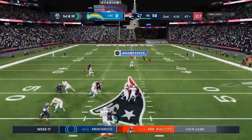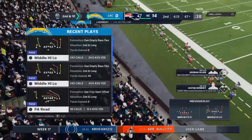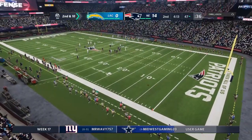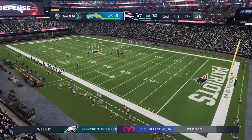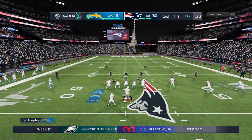From the shotgun, here's Herbert. And his throw's going to be incomplete. He was looking for his tight end, Hunter Henry. But it'll be 2nd down. And this throw a bit late as he couldn't reach back for it. So now 2nd and 10 after the incompletion on 1st down.